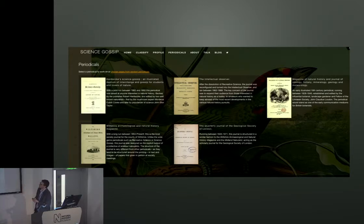The Magazine of Natural History is really a wonderful journal that was started in the 1820s and ran for about 15 years under various titles, edited by the landscape gardener and fellow of the Linnaean Society, John Claudius Loudon, who is really a fascinating character. But the periodical itself is illustrated in a very interestingly different, earlier 19th century way. So we're getting our users to do that.